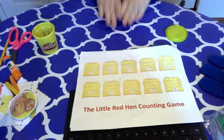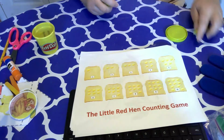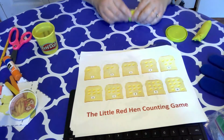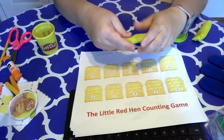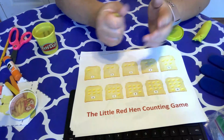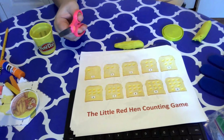What I usually do when I'm pretending that it's butter, I roll it so that it kind of looks like a stick of butter. You don't even have to use the whole thing, just take a little piece and roll it out with your hands. And while you're doing this, guess what? You're building those muscles in your fingers and your hands, and that will make you a better handwriter, and it'll also make you a better cutter with your scissors. And we're going to pretend like our scissors is like our knife that's cutting the butter.